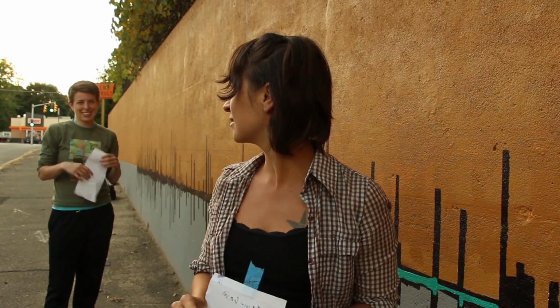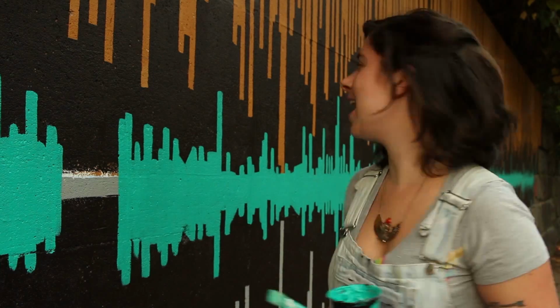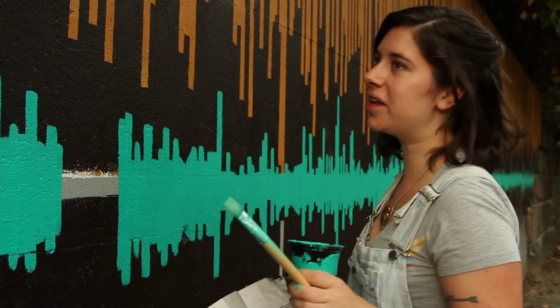We used about 500 billion rolls of painter's tape. Probably more like 16, but you know. 500 billion! And it's actually 9 feet tall at that end and 6 feet tall at the other end, which is kind of a cool effect. And it means that that last part is going to be a lot easier.